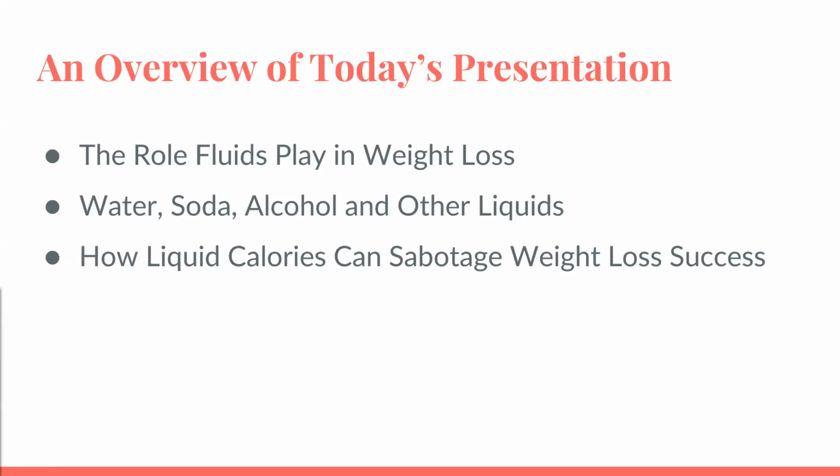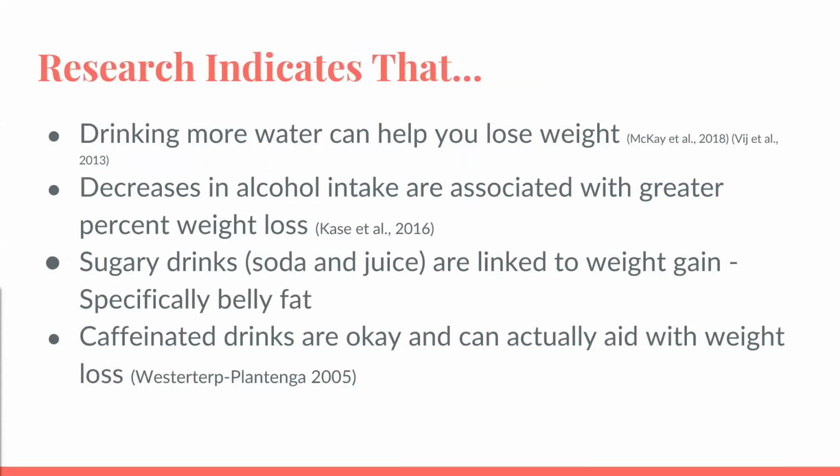So today we're going to be talking about fluids. Fluids are any drinks that you consume, any soups, broths, coffees, alcohol, waters, Gatorade type liquids, all that. So the role fluids play in weight loss. We're going to be talking about water, soda, alcohol, and other liquids, and how liquids can either sabotage or encourage weight loss success, and recommendations with regards to water requirements. So we'll jump right into that. You can go to the next slide.